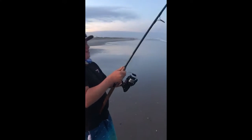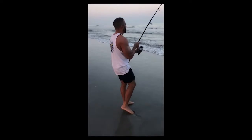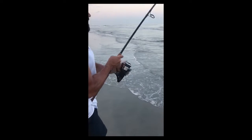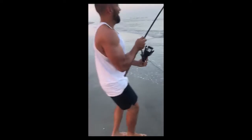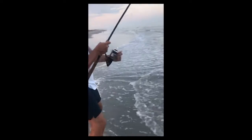When we do land one of these sharks, we make sure we don't take them out of the water and release everyone healthy. Just keep reeling against the drag. Just keep it tight. Circle it. Tommy, whip that in! It's going that way. Whip it in.